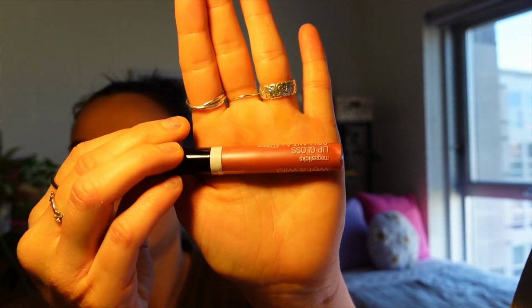This is the Wet n Wild lip gloss. This is in the shade Raspberry Voice 553C. It's like a shimmery, orangey, pinky color, and we're just gonna layer this on top. Gorgeous. And again, we do any cleaning up that needs to be done with our handy dandy paintbrush.